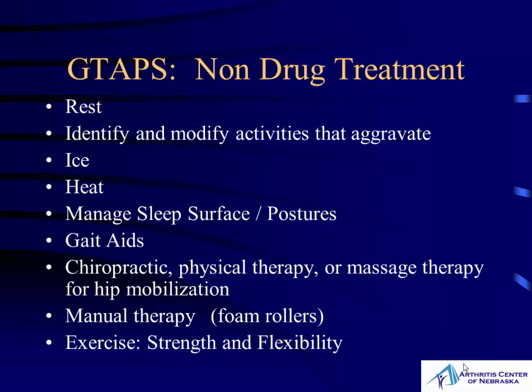Managing the sleep surface. If you haven't already added 3 inches of medium density temperature sensitive foam to the top of your mattress, or if you have a Sleep Number bed or a Tempur-Pedic bed, you'll find that those make a huge difference. The things that really set this off is having to sleep in a Motel 6 with one of those bricks for a mattress, you know. So you have to have that sleep surface comfortable. You don't want something firm. You want something that's supportive, that puts the pressure over a much wider area.